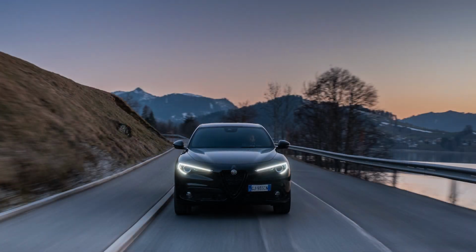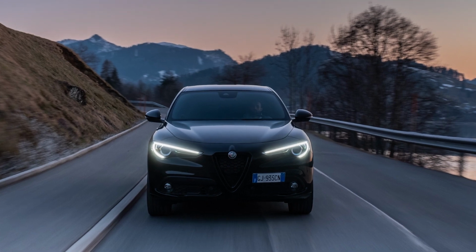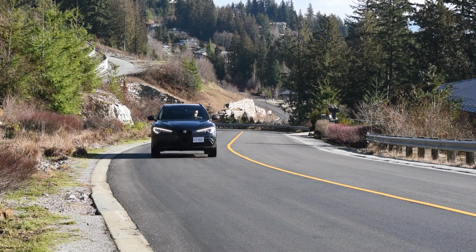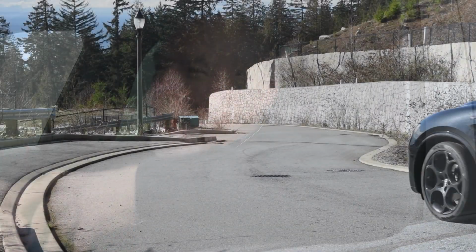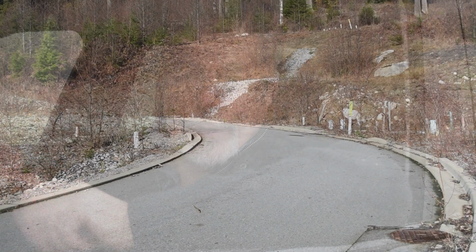I absolutely love the design of the Alfa Romeo Estrema. It's a tight, compact, well-proportioned SUV that screams out, wow, this is for people who like to drive. It's an athletic, well-conceived suspension design with tight steering, excellent throttle response, and lots of balance in the way you can carve a corner and come out smoothly without feeling out of control.